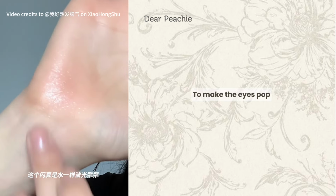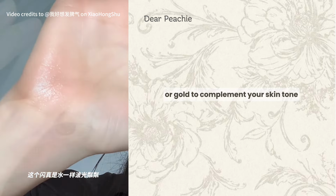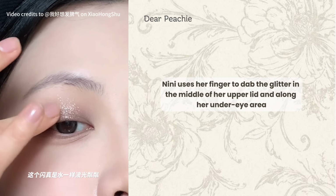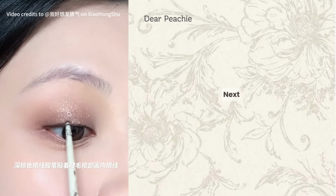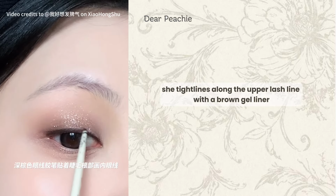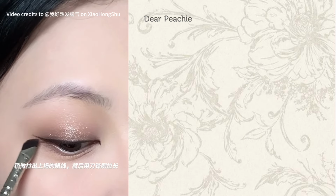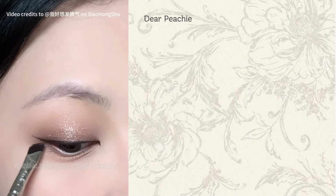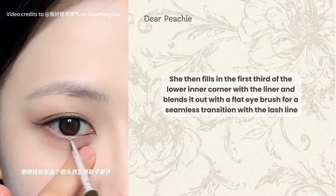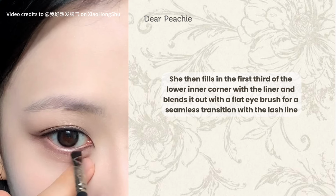To make the eyes pop, glitters are a must. Choose a glittery shade in champagne, rose gold, or gold to complement your skin tone. Nini uses her finger to dab the glitter in the middle of her upper lid and along her under eye area. Next, she tightlines along the upper lash line with a brown gel liner, extending a slightly lifted wing at the outer end. To sharpen the wing, she uses a sickle-shaped eyeliner brush. She then fills in the first third of the lower inner corner with the liner and blends it out with a flat eye brush for a seamless transition with the lash line.